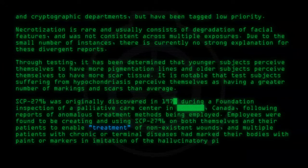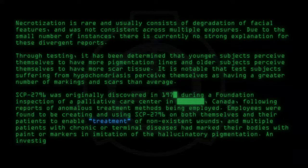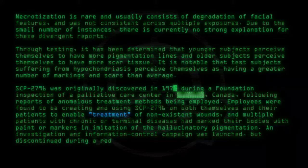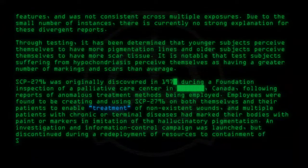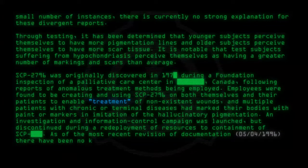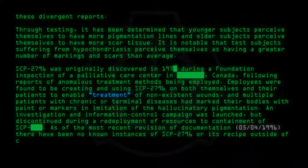An investigation and information control campaign was launched, but discontinued during a redeployment of resources to containment of SCP. As of the most recent revision of documentation, 05-04-1996, there have been no known instances of SCP-2796 or its recipe outside of containment since.